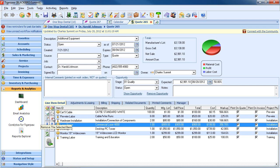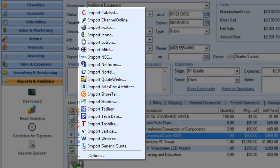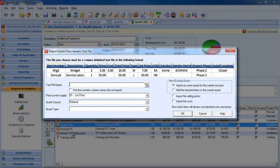You may import detail into a Tigerpaw quote. If you're working with one of these vendors or manufacturers and using their configurator tool to come up with the detail for this particular quote, you can import that directly into a Tigerpaw quote. You also may bring in a generic text file. As long as your text file is in this format, you may bring this into the line item detail of a Tigerpaw quote as well.